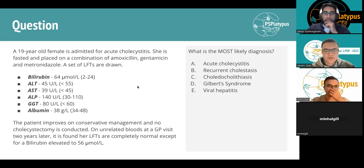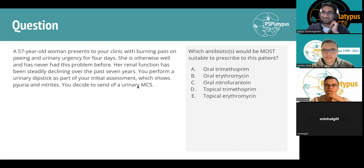Sorry, just before you explain this one, James, I will just clarify because a few people are asking. The answer to the previous question was C, purely because trimeth is usually avoided with renal problems.